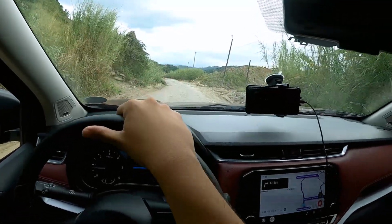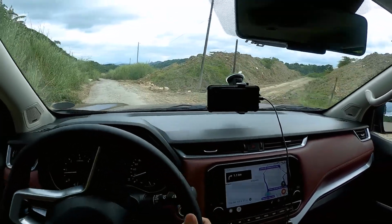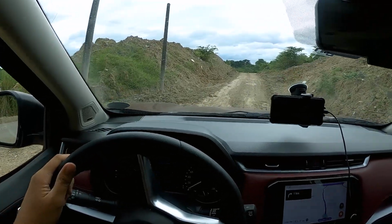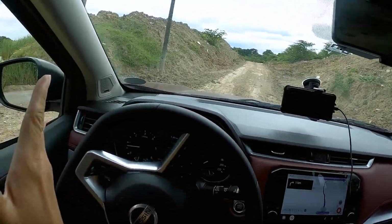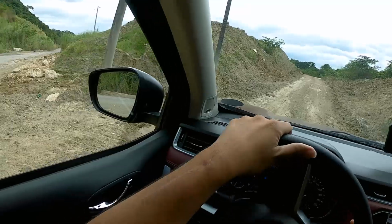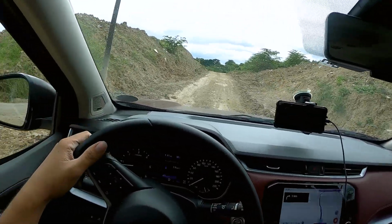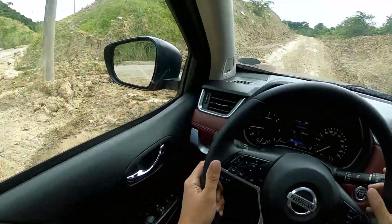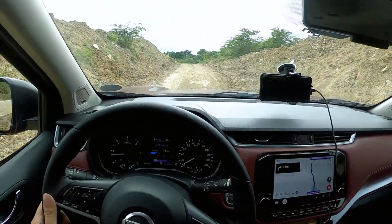Okay, so it gets a bit worse here. Let's see. Oh, we have mud. We like mud. Okay. So on this surface, one side of the vehicle is in mud and the other side is on solid dirt, so you have uneven traction on the two sides of the car, and having a differential lock will definitely be helpful here. Yeah, easy peasy. Can turn it off now.